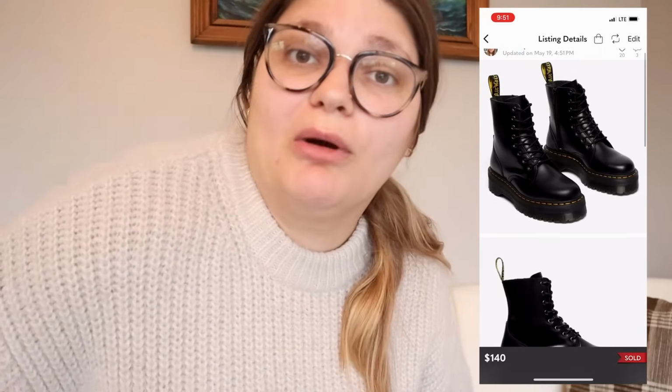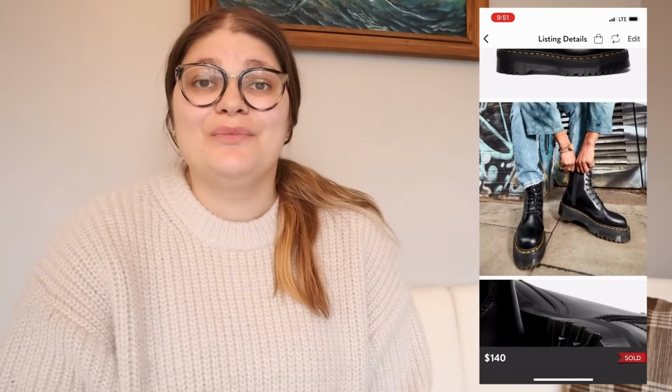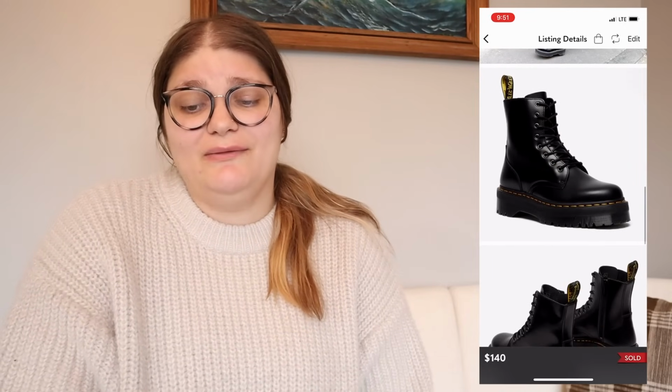So my number 10 sale was a pair of Tags Doc Martens. They were the Jaden boot. So they were a smooth leather platform boot. And these I found at a Ross store. So there's going to be a little bit of a trend here.